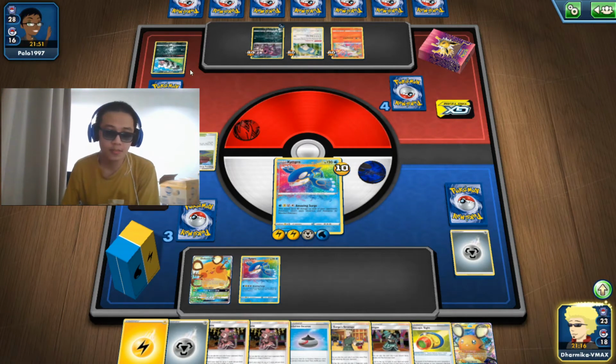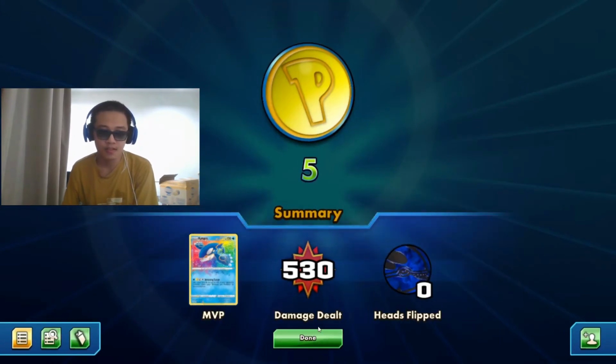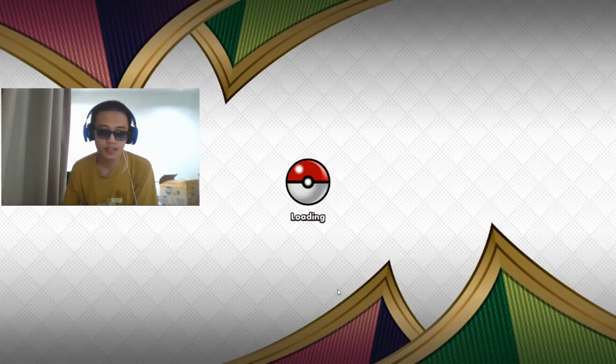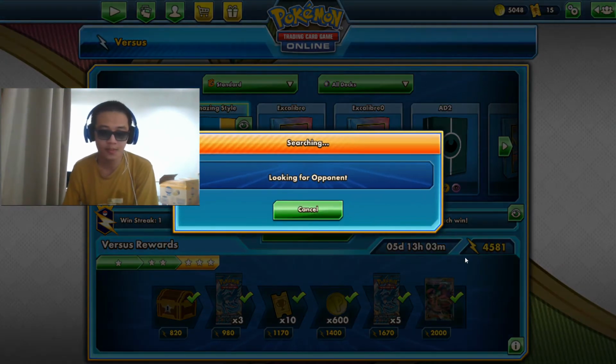We don't need Telescopic Sight because they are not playing V cards. Oh, they just let us win. So they probably couldn't knock out our Kyogre. I'm just gonna go for another game because that was too short.